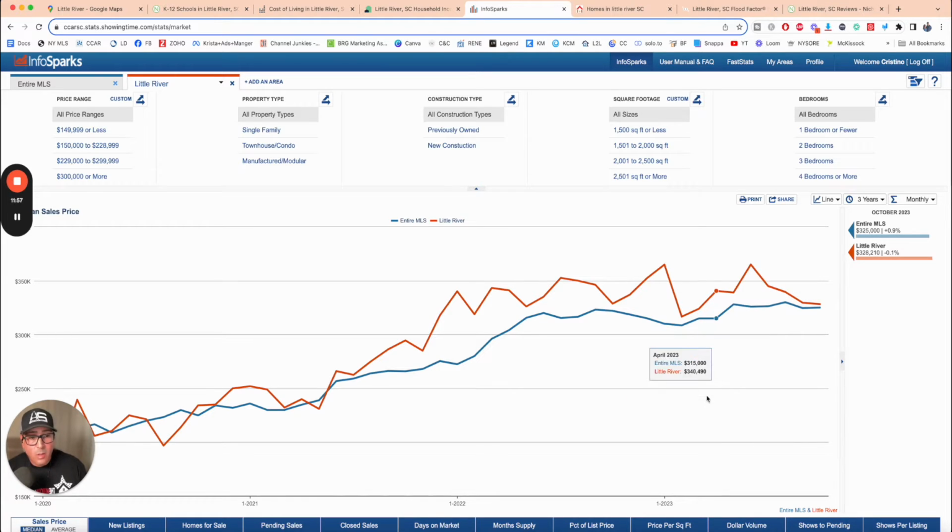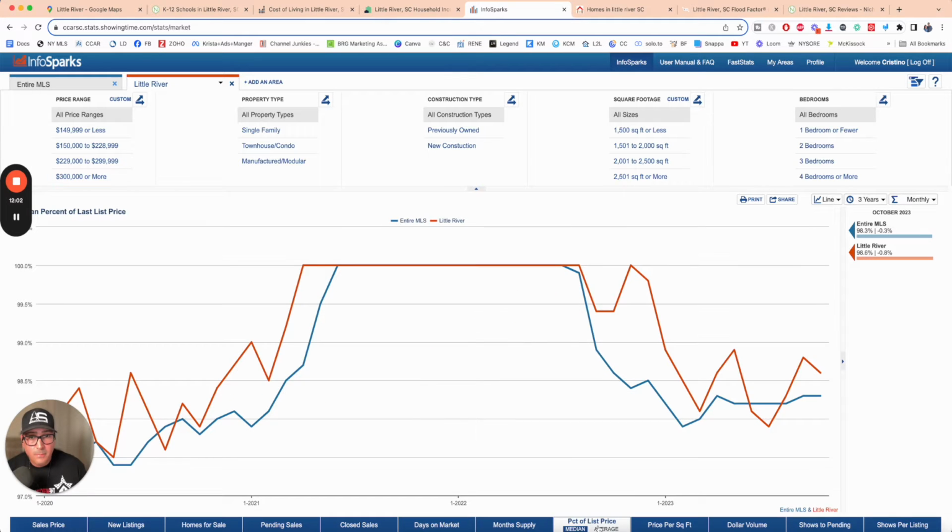So the next thing I want to go over is the list to sale price. The definition of that is basically, when someone lists a home, how much the seller is getting compared to what they listed the home for. For instance, during the whole pandemic, in April of 2021, homes in Little River were selling at 100% list to sale price, which means that sellers in the area were getting either list price or above list price, which means there were bidding wars and stuff like that. So they were selling at about 100% list price.